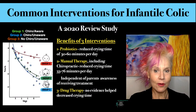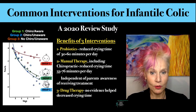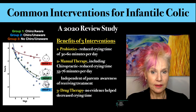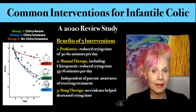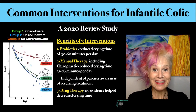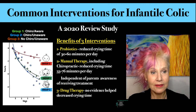So this takes out kind of the placebo effect, if you will, because parents, of course, are monitoring the crying time. And so this really does indicate that there was something that the chiropractors were doing that was actually making a difference in the child's crying time, because the babies really don't know what's being done to them. So it would just be the parents.